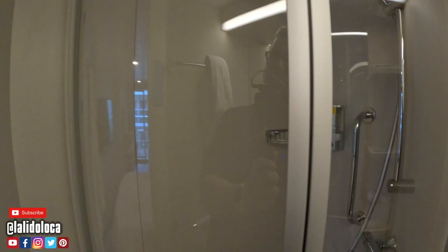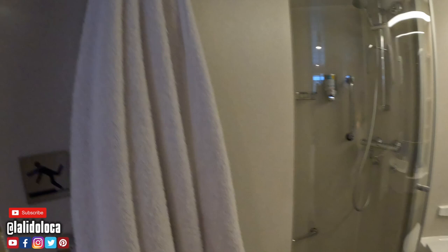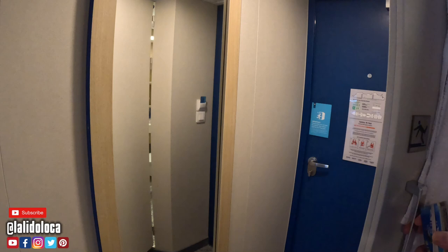Got a couple hooks here. And that's the one towel I use. I'm being environmentally conscious. The other thing the cruise lines are doing now, if you want to reuse your towels, leave them hanging up. And if you want them to be changed, toss them on the floor. I try to get a couple days usage out of a towel.